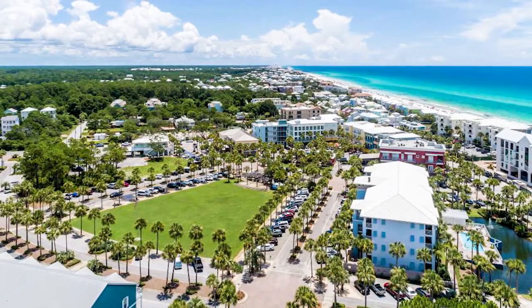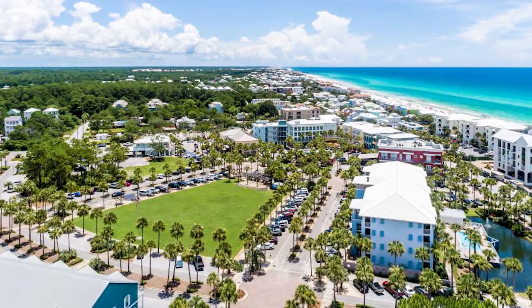Now, as far as housing and vacation rentals, they have condos all in Gulf Place and they have single family homes. So it's a very, very popular place for people to stay. It's so easy to get down to the beach. Even if you're staying further back on 393, all you do is just walk down 393 and you're right there at the beach.